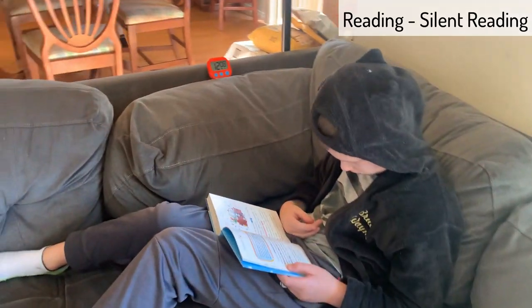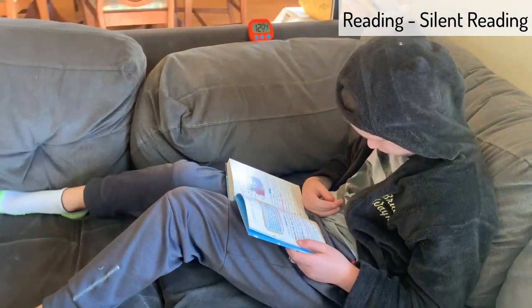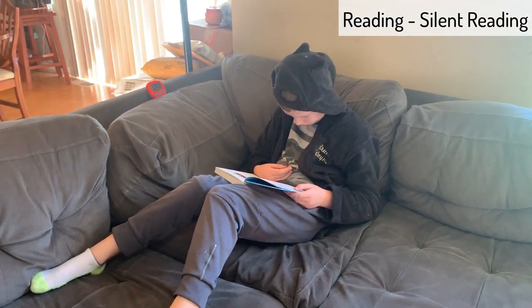And finally, my boys both read for 15 minutes on their own, silent reading during school, most days. They just pick out any book they want and they just read to themselves for 15 minutes, and that's a good time for me to work with the other students. They also read out loud to myself or my husband for 10 minutes each night, and that is out of their reader. I choose the books that go along with either our history or are at their level. So those are a few of the other things that they're working on.